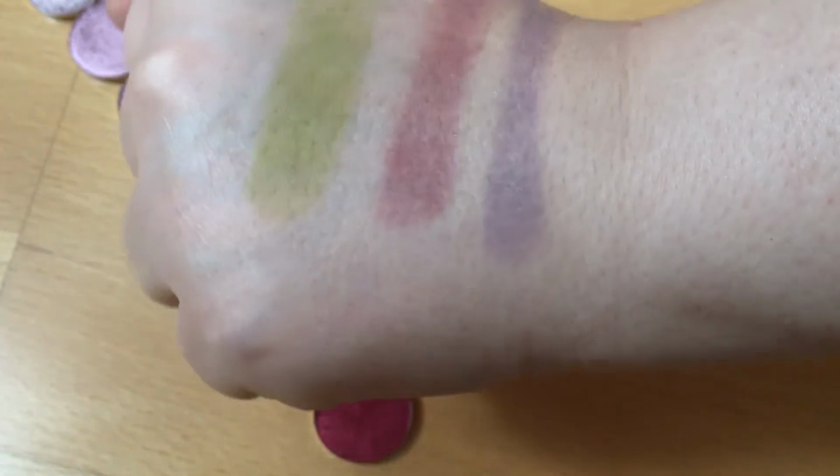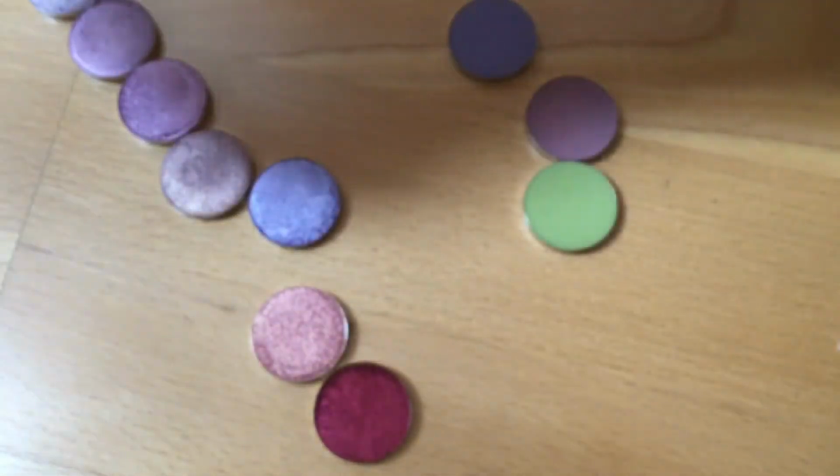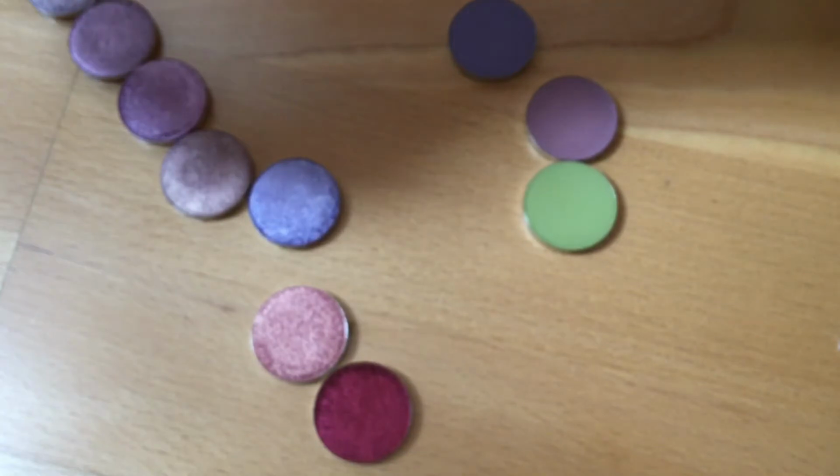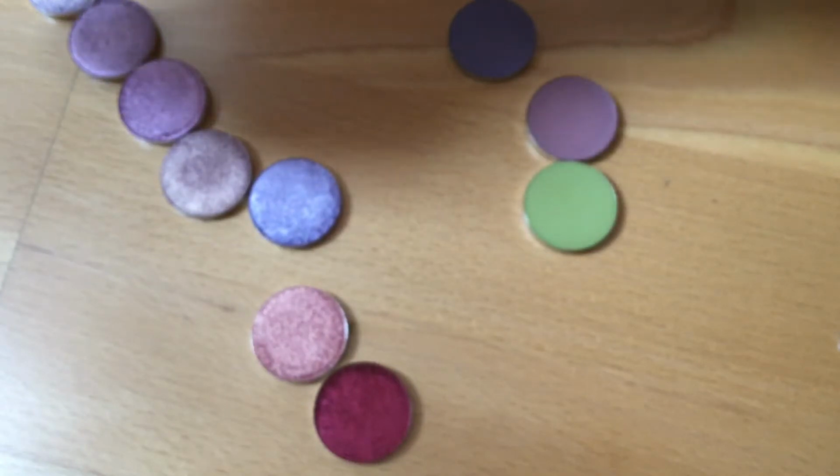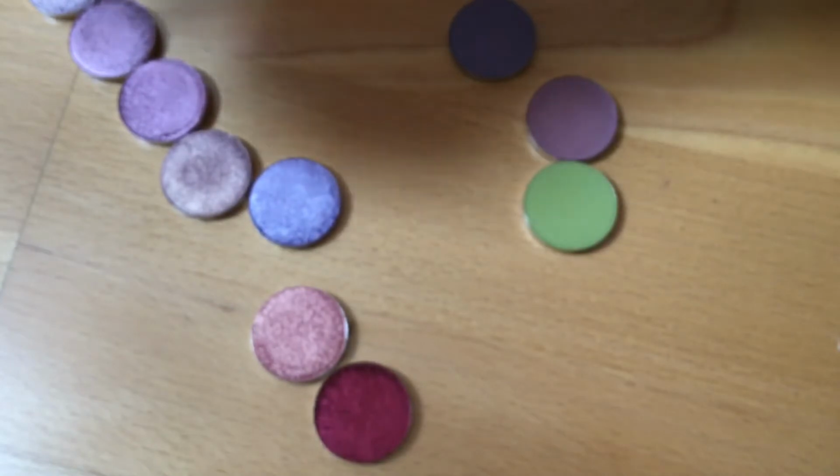So these are the three matte shadows I have. I think they are okay. They last quite good on the eyes during the day. And I like that they are not as pigmented because I'm very, very fair. So I actually like this about the mattes.